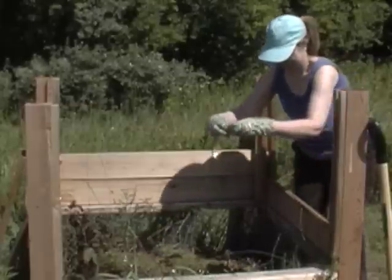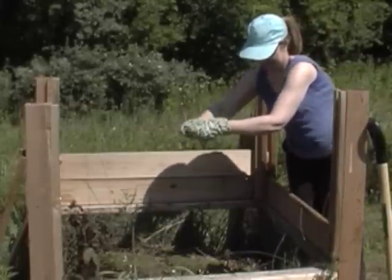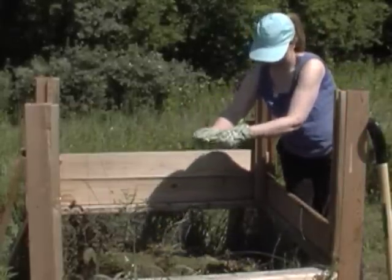I hope that this video has shown you that composting is neither complicated nor difficult. My goal is to provide you with some useful tips to make your backyard composting efforts successful.